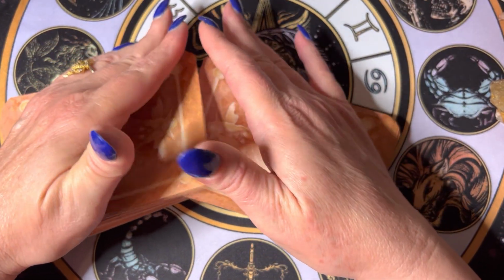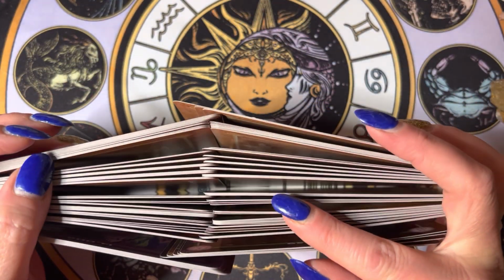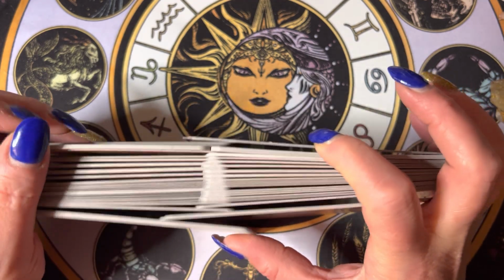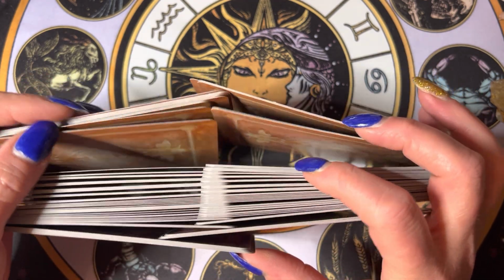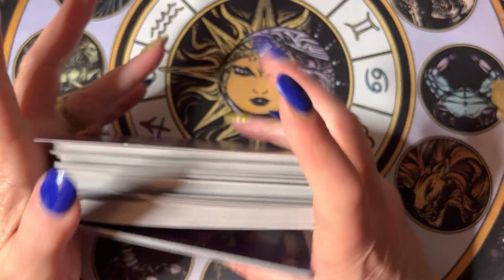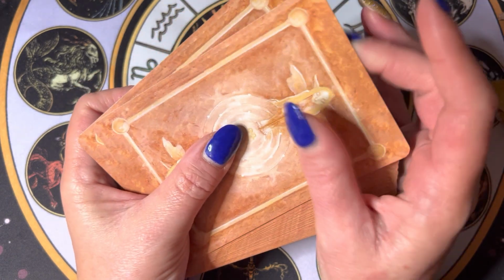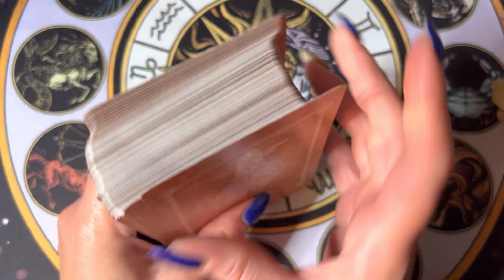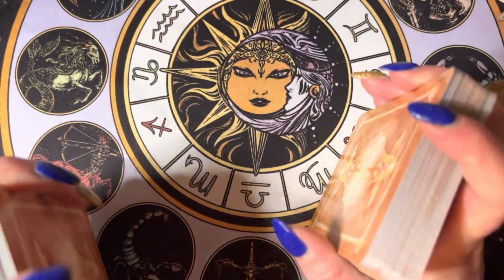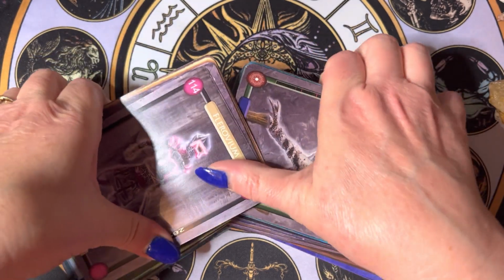They shuffle beautifully. It's a great shuffling cardstock that clearly I screwed up, but it's very easy to shuffle. I will say it's a big deck. I think the cardstock was a good choice because if it was thicker, you'd never be able to shuffle it. So it would definitely be easier to kind of half this, I will say.